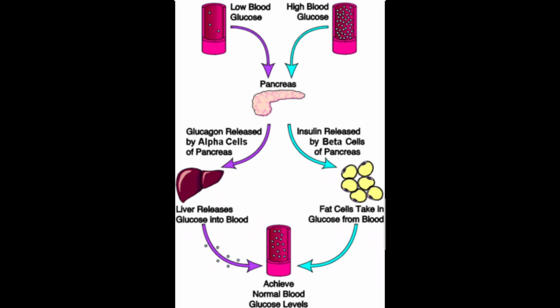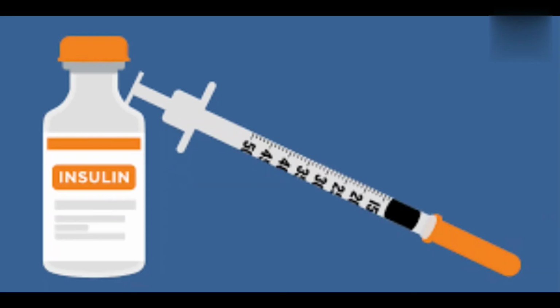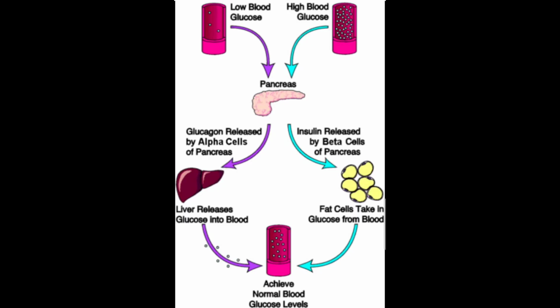So I will explain. Once there is a decreased amount of glucose in blood, the glycogen in the liver will be converted into glucose with the help of the hormone glucagon, which was released by the alpha cells. And when diabetes mellitus happens, that is an increased amount of glucose in the blood, the beta cells of the islets of Langerhans will release insulin and it will convert this glucose into glycogen. That is why people with diabetes mellitus inject insulin, because they cannot produce that much required insulin for their body, so they inject it.